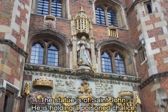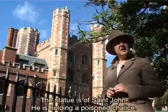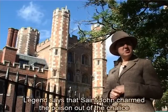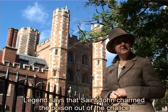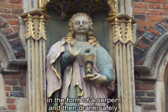The statue is of St. John. He is holding a poisoned chalice. Legend says that St. John charmed the poison out of the chalice in the form of a serpent and then drank safely.